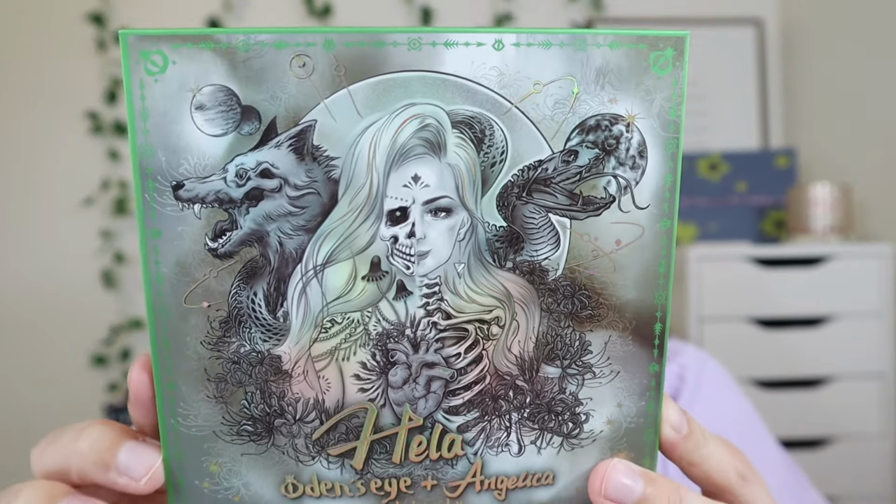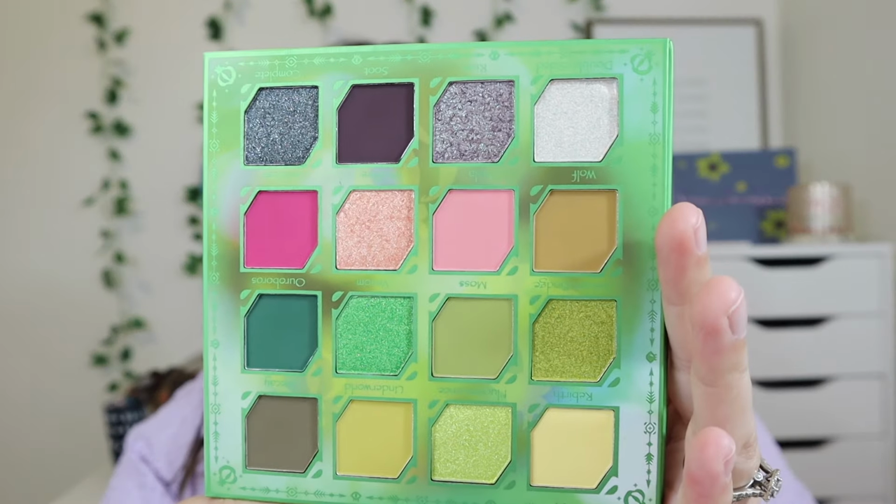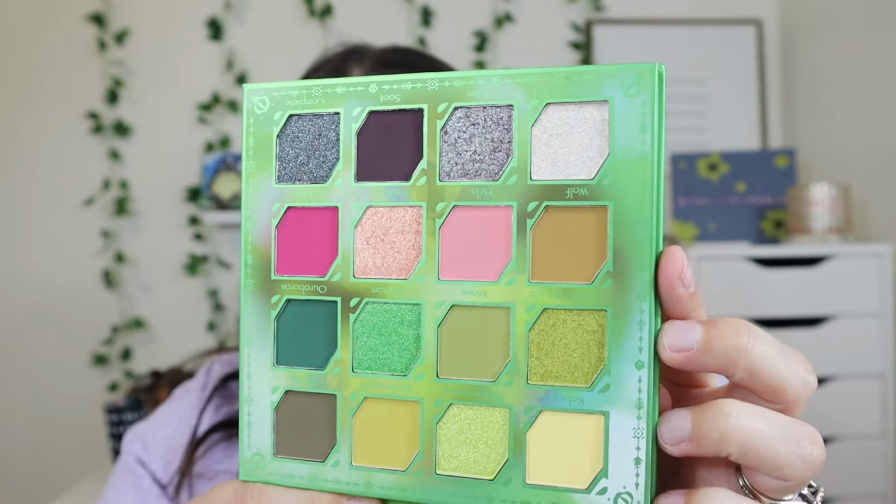But this is the Hella palette and it looks very beautiful, the packaging. And I wanna say this is, yes, this is beautiful, you guys. And I was honestly kind of hoping that I would get one of the Angie collaborations because I feel like she did such a good job. So up close here is what this palette looks like.